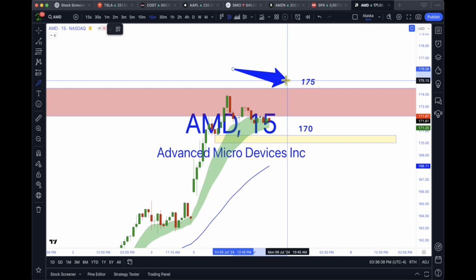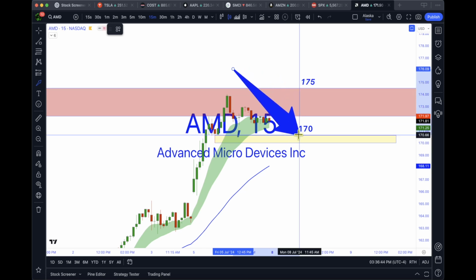So when the market opens, whether you're at work and you're taking a break, you get an alert. Hey, AMD went down to 170. Your alert kicks in. You say, hey, I remember that. Look, I got it written down. I'm going to jump in and I'm going to set my stop loss.